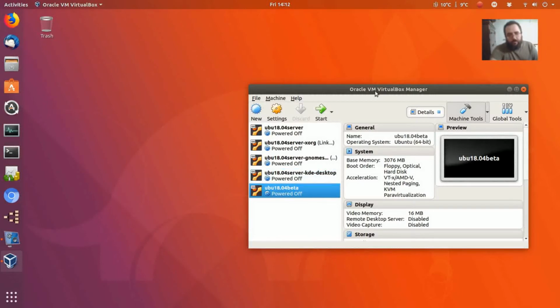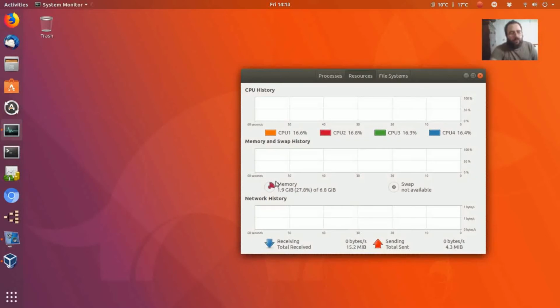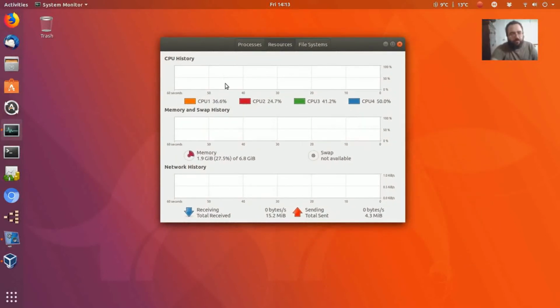I'm going to use Oracle VirtualBox. The desktop that I'm using right now is Ubuntu 17.10. You can see the aardvark on the background. GNOME is nice, and Ubuntu has switched to it, but the problem with GNOME is that it's a memory hog.